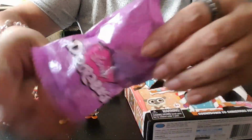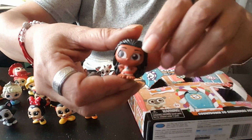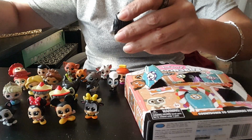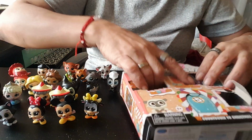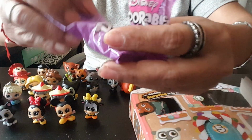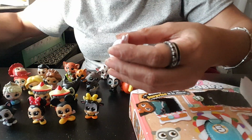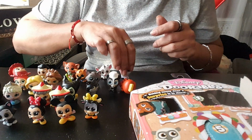Box number 3, door open, and we have Moana again. Is this a different one? Yes. This is part of Moana over here. Whoop, they're falling. Door number 4. And we have another Aristocat. This is Marie. I don't know why I'm having to remember how many Maries. I got a bunch of Maries.